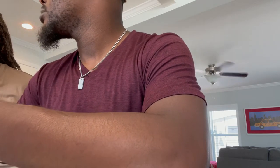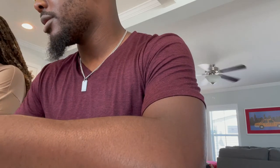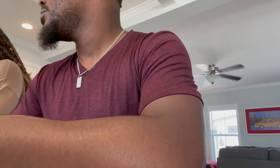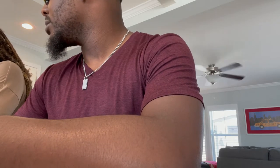I like the three. Was it three or four bedrooms? One, two, three. It's three rooms. No, I really don't want to get rid of nothing. The kitchen is big. This kitchen is way too big. We do not need this much kitchen. That's why that one was better, because it wasn't that big.